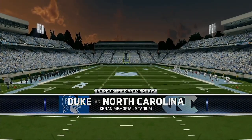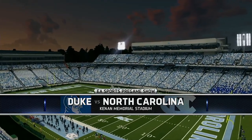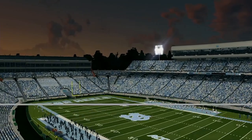Take a back seat today as the victory bell will be up for grabs. And now let's head down to the coin toss, brought to you by Coke Zero. Real Coca-Cola taste and zero calories. Enjoy everything.